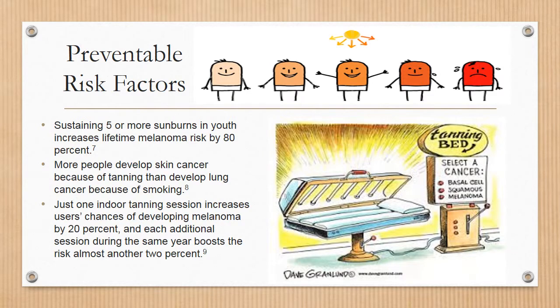And now we'll talk about some of the preventable risk factors that kind of help put some of these entertaining clip arts on here. So first of all, sustaining 5 or more sunburns in youth increases your lifetime melanoma risk by 80%, which is a pretty impressive statistic.